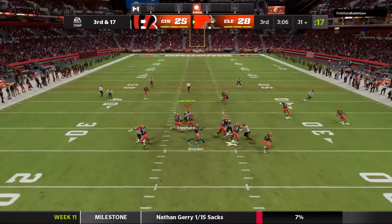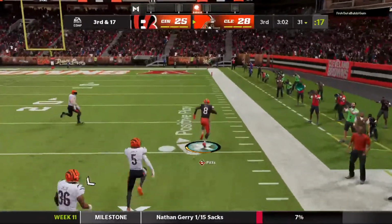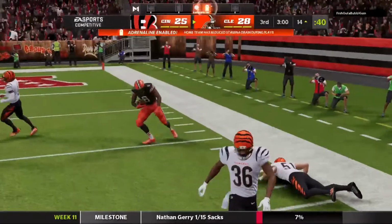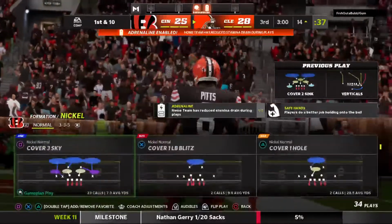Now on 3rd and long, they'll look to throw. Got this complete to the tight end Pitts. And he will finally be taken out of bounds. A big play there on the catch and run.